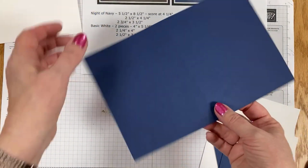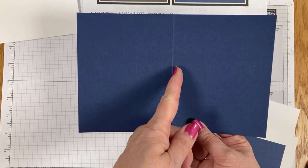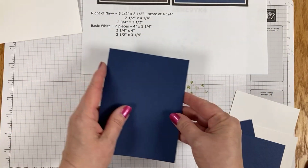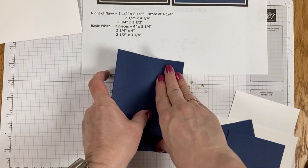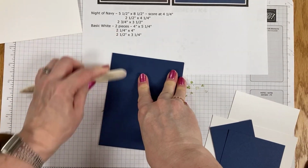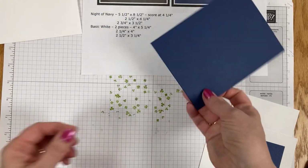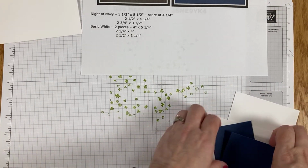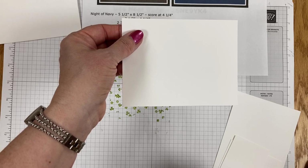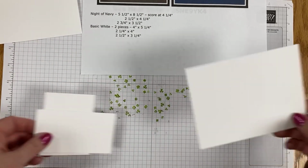Okay. So we're starting with a card base. I'm using Night of Navy. That is 5.5 by 8.5, scored at 4 1/4. So to take up less space, let's just get that folded right now. Get our bone folder in here. Okay. And then I'm going to set it aside because I don't need it right now. All right, I have a basic white that's 4 by 5 1/4 that's going on the inside of the card. So we'll set that out of the way.